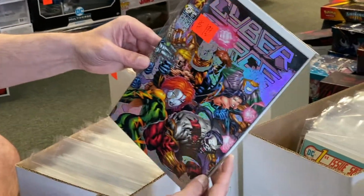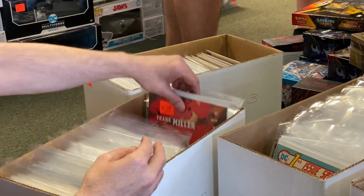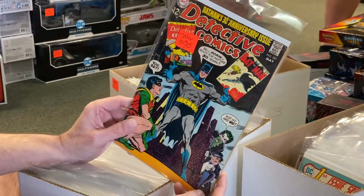Here's a super shiny comic. Cyber Force. I had to go $2 on this thing. It'll make your brain bleed. $2, more like 2,000. More like 2 trillion. 2 billion. Some Sin Cities. Here's a Joker cover. Beat to Hell. It's still $10.